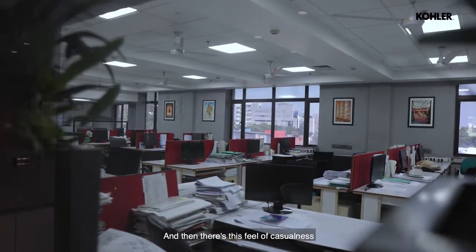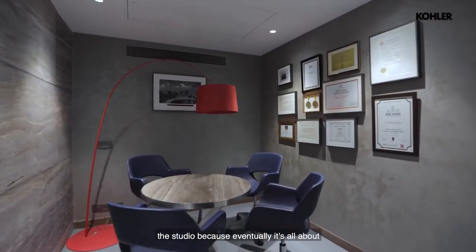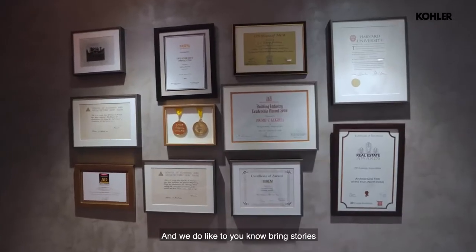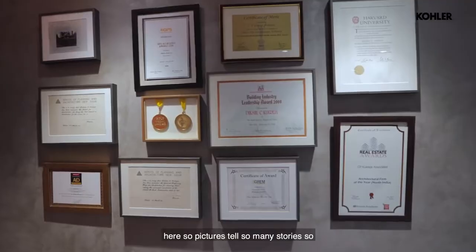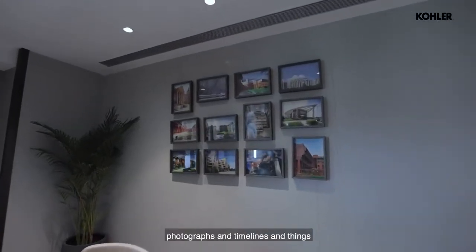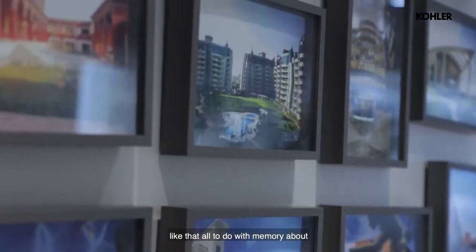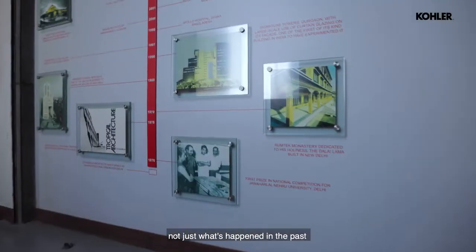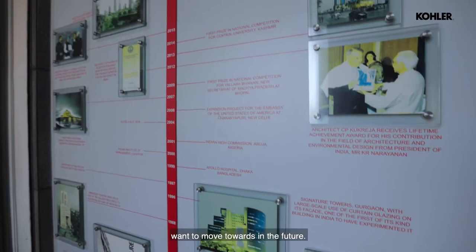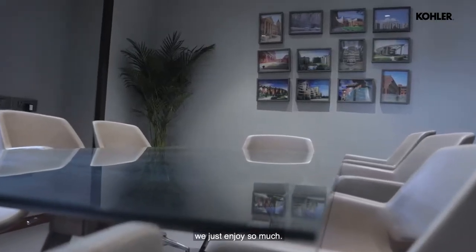And then there's this feel of casualness that one has been able to bring into the studio, because eventually it's all about creativity. And we do like to bring stories here. So pictures tell so many stories. So we have adorned the place with photographs and timelines and things like that, all to do with memory about not just what's happened in the past or the legacy of the firm, but also what we want to move towards in the future. So in that sense, I think the studio is a place we just enjoy so much.